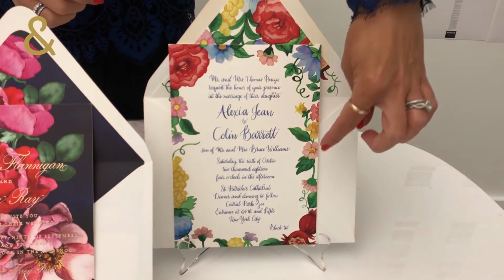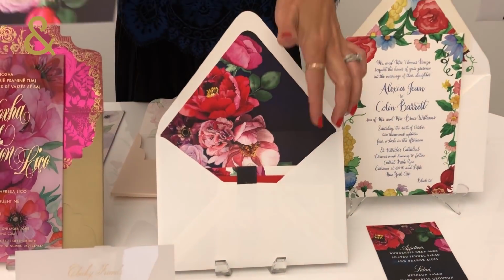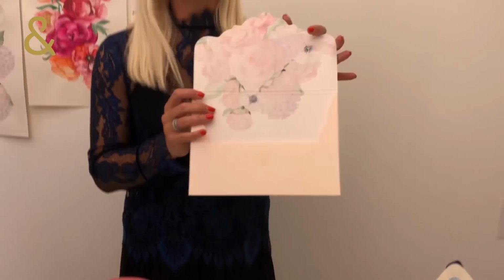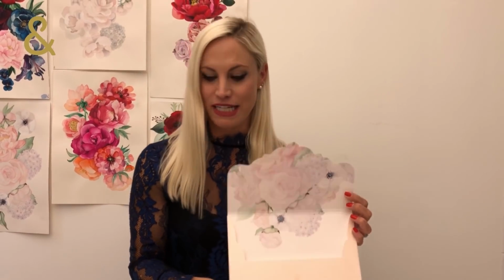You can do it as a beautiful border, you can do it as a great bold liner. Look at these moody florals, I love that. Or here on your invitation. Or the next step, you can really bring it into something really special in pastel, like your liner here, just that gorgeous bouquet coming in and making a statement.